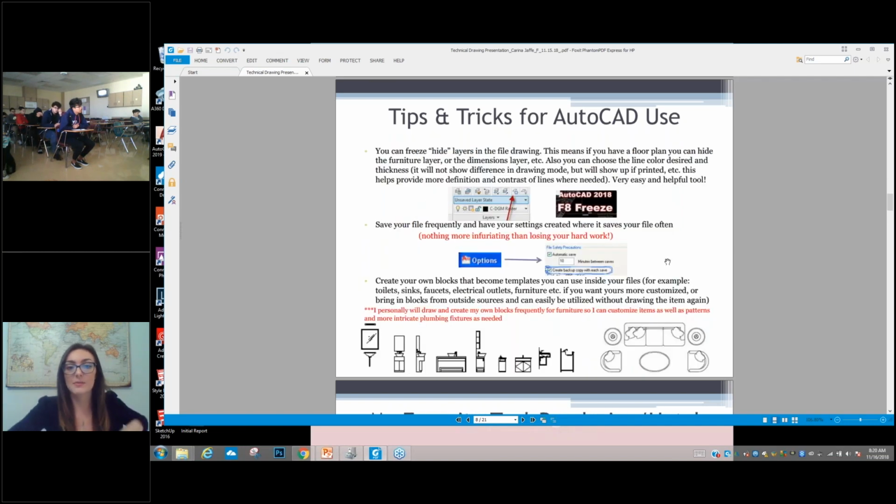And then some more neat things within the programs. Most of them that are 2D are going to work within layers. So if you're doing your walls to an architectural structure, and then you have your plumbing fixtures, and then you have your lighting fixtures, these will fall on different, what we call layers, within the blocks.